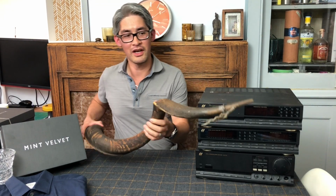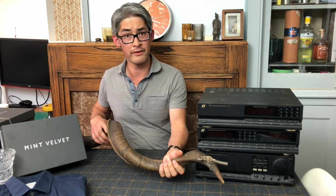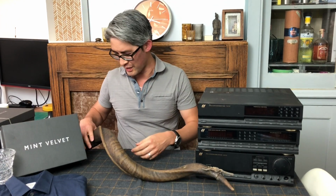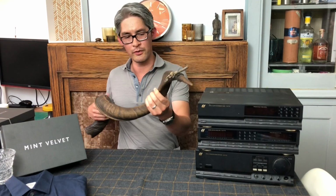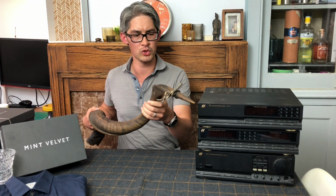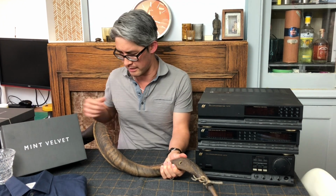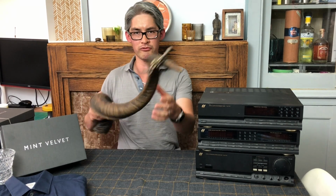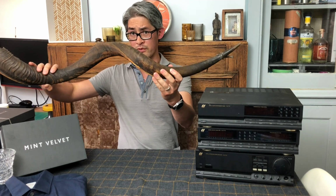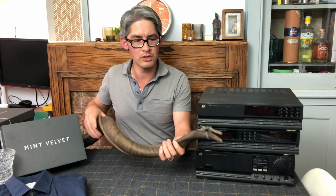Now this is my final throwback. A couple of weeks ago, at my first car boot of the season, I saw this and I thought it was an ibex horn, but it's a kudu horn, so it's like an African antelope type animal. It had 2 horns, and I just thought it looked really cool. So that's 3 feet long, and I didn't know if it'd have any value, but it looked old.